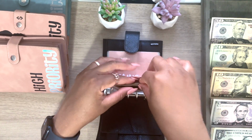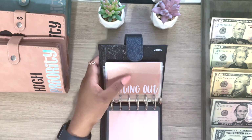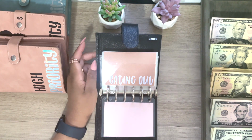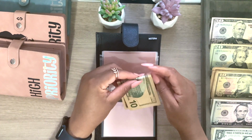And I'm going to do the same thing that I did last month, which is roll over everything until the end of the month. And whatever's excess at the end of the month or the first stuffing for the month, I'm just going to put into my rollover envelope. Eating out is going to get $10 because I'm trying to avoid eating out.